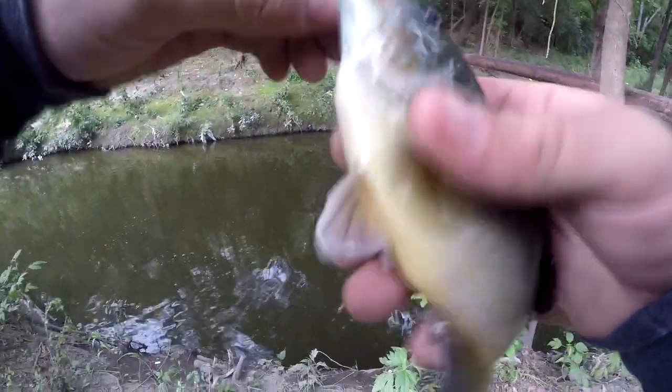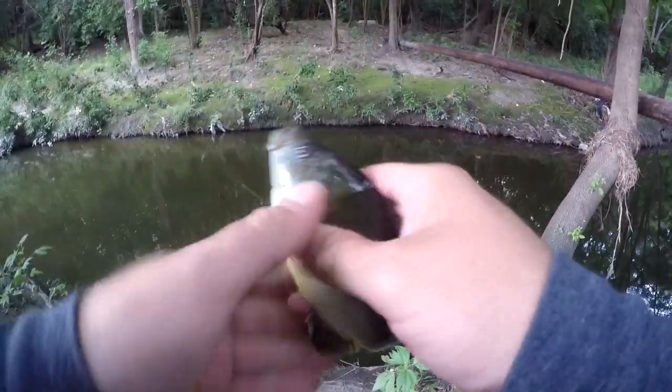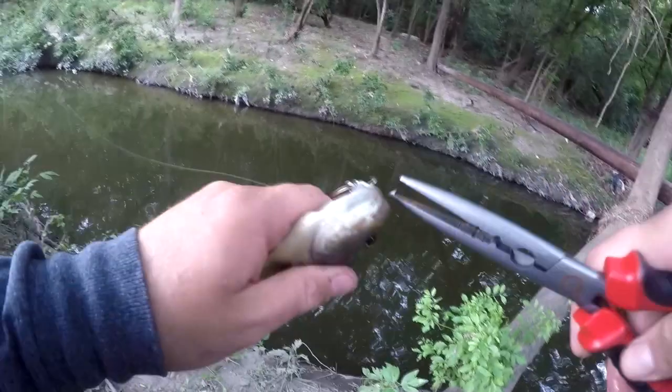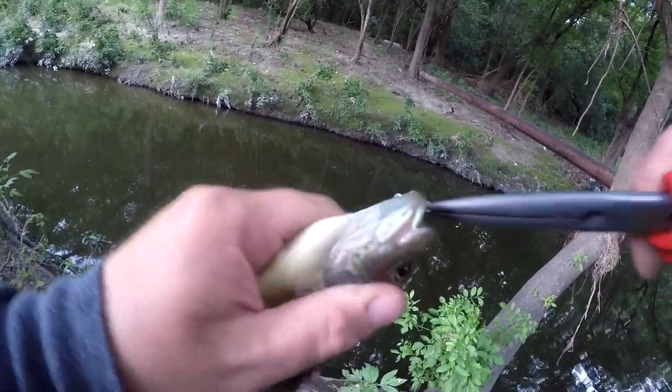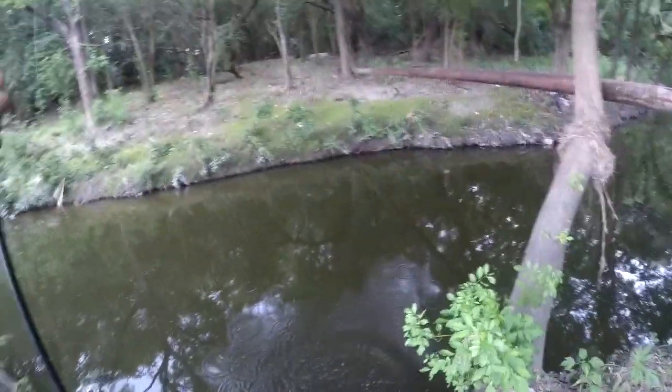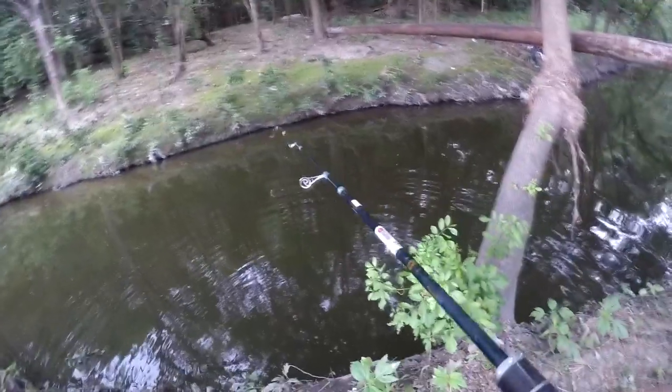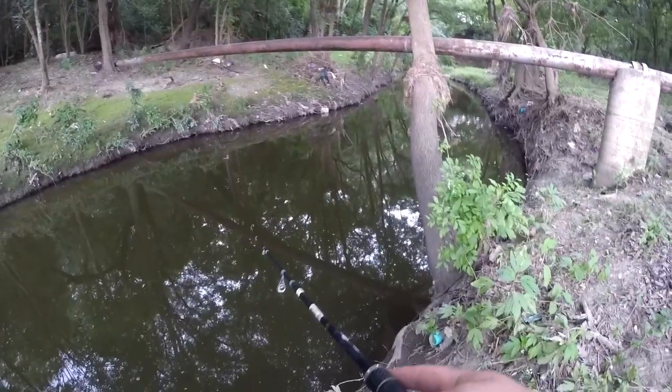Little one. What do we got? Sunfish. Didn't take very long. Good sunfish. Throwing a spoon. I might switch it up to something with just a single hook, that way they're a little easier to cut loose and release, but it's alright. There was a bass hanging out here too, but I don't know where it went. There's a good number of fish hanging out around here.